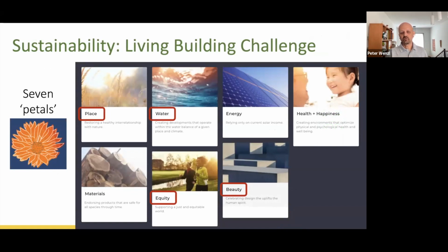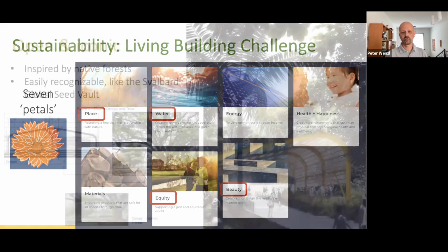The Living Building Challenge I mentioned before is more challenging. It has seven, they call them petals: place, water, energy, health and happiness, materials, equity, and beauty. And we ended up only being able to address four out of the seven because the others would have been logistically and financially too demanding. So I'm not going to put much emphasis on this particular certification because our main focus now is on getting the LEED Platinum certification approved, which is in process.